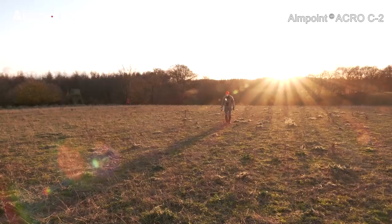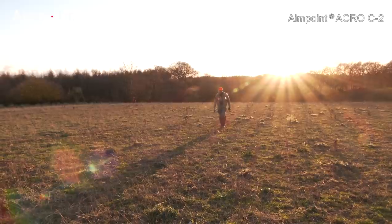So this driven hunt in Skåne is slowly coming to its end, and it's been two amazing days. Seen a lot of animal, everything has been executed perfectly, and right now I'm just standing, hanging about, waiting for the whistle to blow, so I can go out and check out the deer, and yeah, just excited to go out and see what happened.